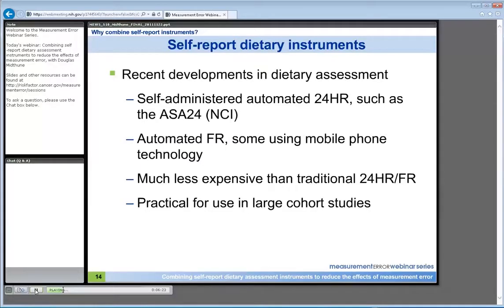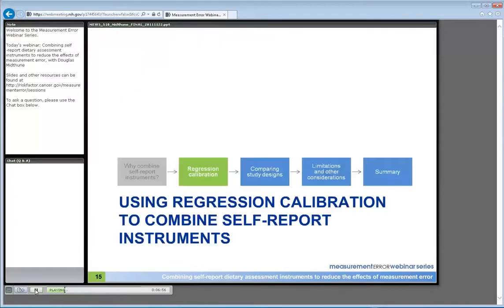Recent developments in dietary assessment, however, have made this less of a problem. New automated self-administered 24-hour recalls have been developed, such as the ASA-24 developed at NCI. There are also new automated food records, including some that use mobile phone technology to allow participants to photograph their food before it's eaten and then photograph the leftovers. These new tools are much less expensive than the traditional 24-hour recalls and food records, so they're practical for use in large cohort studies.